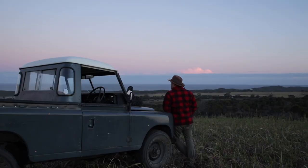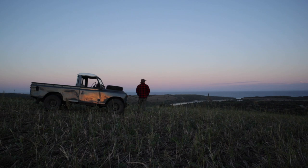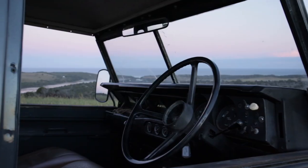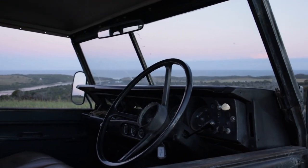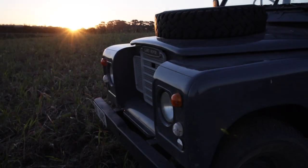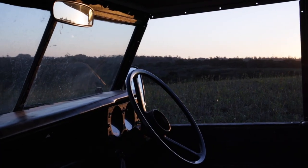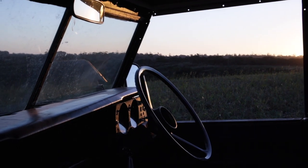Why do us Landy enthusiasts love these trucks so much? They have personality like no other vehicle. Charm and character in spades. And they were designed by real working men who placed function over form and just wanted to get on with the job. I guess I feel some kind of connection to them as they embody hard work and adventure.